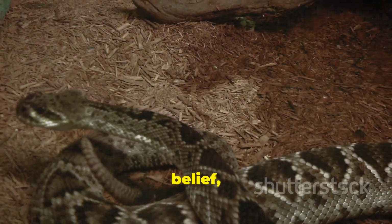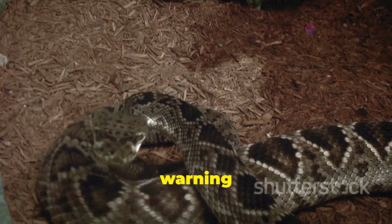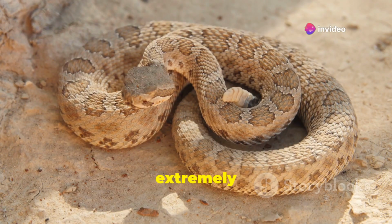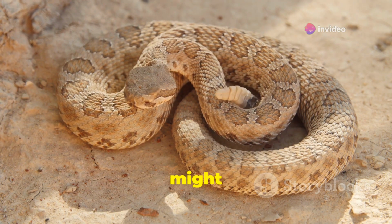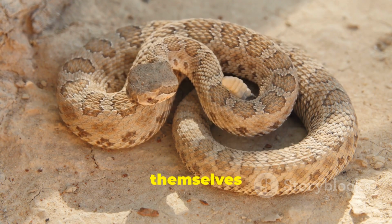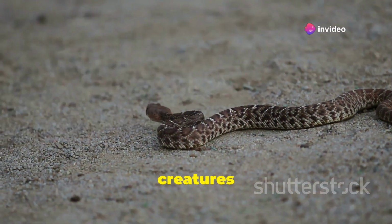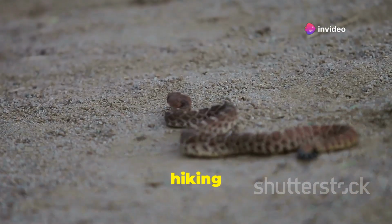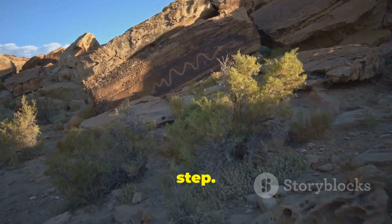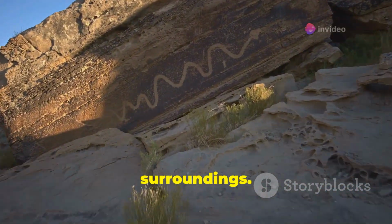Contrary to popular belief, rattlesnakes don't always rattle before striking. The rattle is primarily a warning mechanism, but these snakes can be unpredictable. If they feel extremely threatened or surprised, they might strike without warning. This behavior is a defense mechanism to protect themselves from perceived threats. So remember, it's always best to give these fascinating creatures a wide berth. When hiking or exploring areas known to be inhabited by rattlesnakes, stay alert and watch your step. These snakes are masters of camouflage and can blend seamlessly into their surroundings.